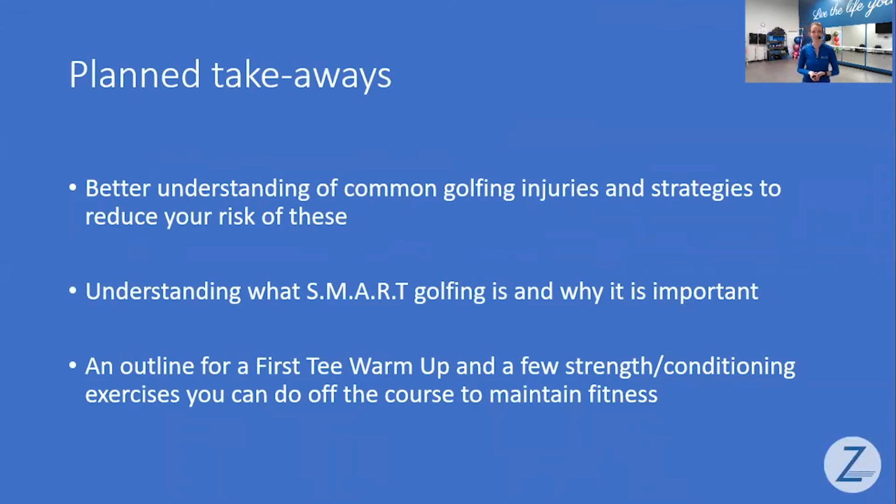So the planned takeaways are, first, a better understanding of common golf injuries and a few strategies to help reduce your risk of these injuries while you're golfing. We're also going to look at an acronym called S.M.A.R.T Golfing that the Canadian Physiotherapy Association has released, and why I feel it's important. The other takeaway is an outline for a first tee warm up that you can do during your game, and a few strength and conditioning exercises that you can do off the course to maintain your fitness.